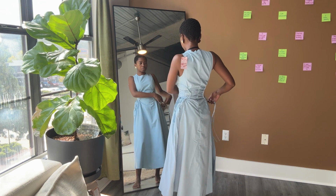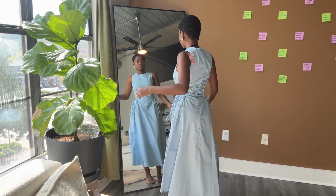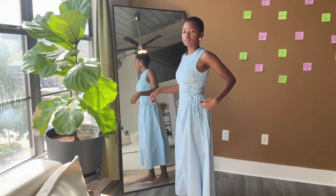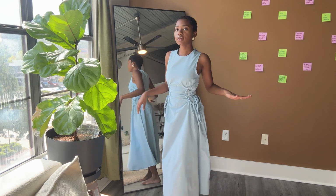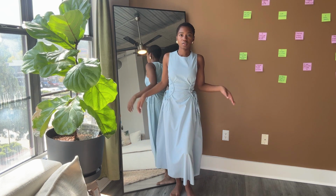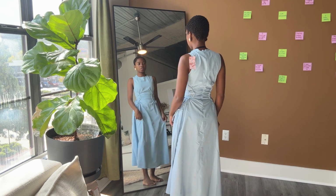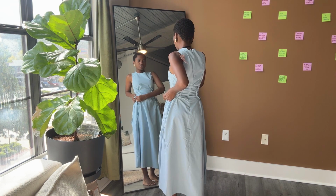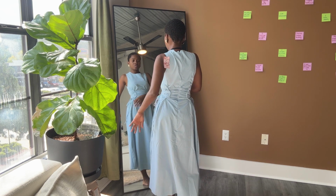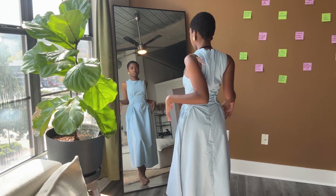Loosen this just a little bit. I don't think it needs to be that tight. So now you can kind of see the difference: this is the side that's still really tight, and this is the side that's a little bit looser. Maybe? No? Could you see the difference? I don't know. But yeah, this would definitely be cute with a cute little wig.